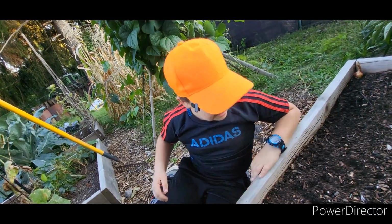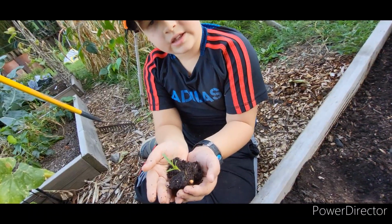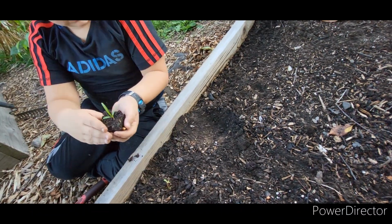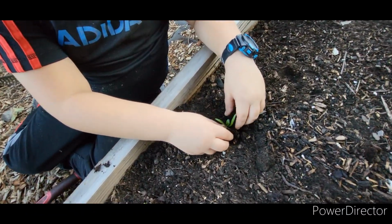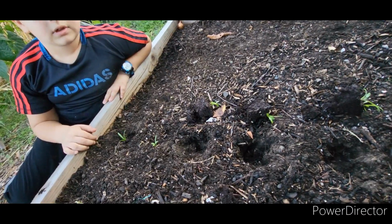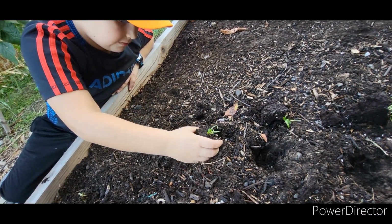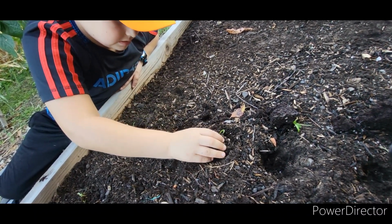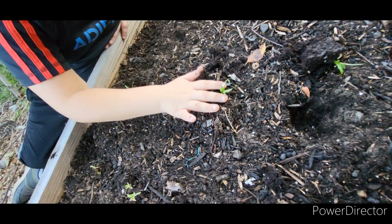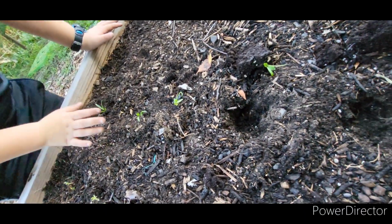Now we're gonna plant some spinach. Isn't he adorable? This guy's crumbly. They're crumbly because they're very soaked. So you want to be very careful with them. But that's okay because they'll still survive as long as you plant them.